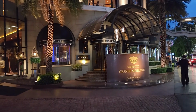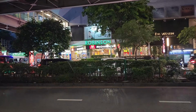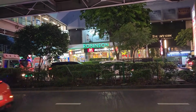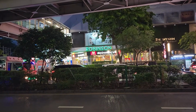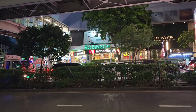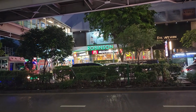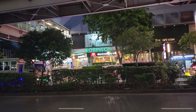Here's the beautiful Sheraton Grand Sukhumvit and Bar Su. And if you're just doing a little shopping for, I don't know, a suitcase or whatever, an original pair of Nikes, an original Samsonite suitcase, that kind of thing, this Robinson, they're department stores. You're going to get a better price in there than going to, say, the Samsonite store at Siam Paragon. This is at the top of Soi 19.